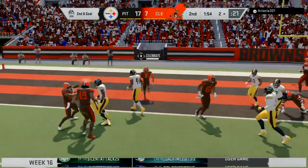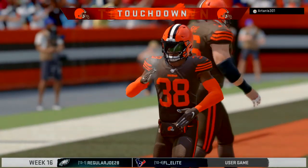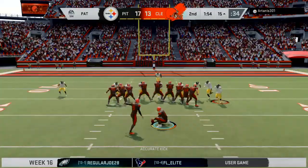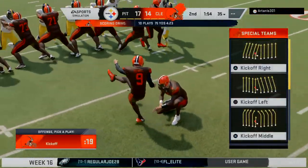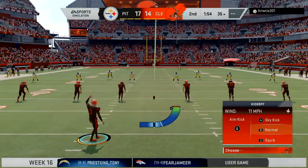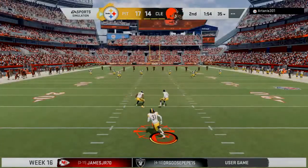They'll look to run with Henderson, and he's in. Touchdown, Browns. Darrell Henderson, his 5th touchdown now on the year, as they are now just an extra point away from making this a 3-point game. Boswell good with the extra point, and the lead's down to a field goal at 17-14. So just a 3-point game now as they send this one away.